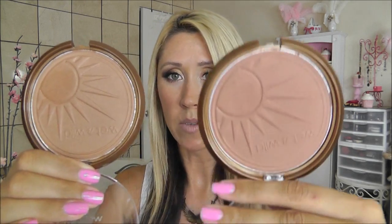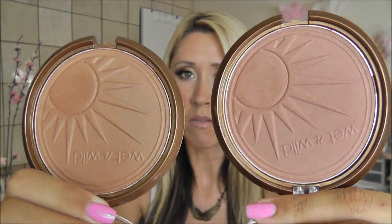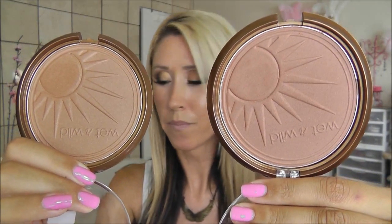But you do need a light hand with these because you can even see there they are a little bit powdery, so you want to be careful for that and not be too rough in there, otherwise powder will fling out everywhere.